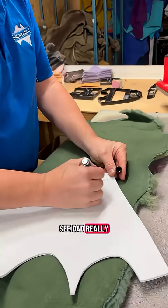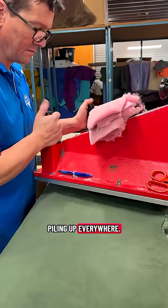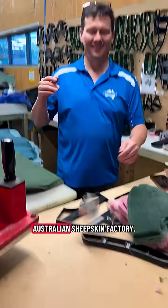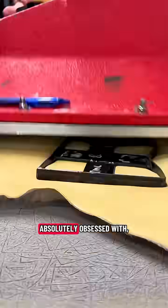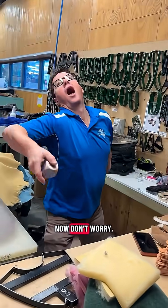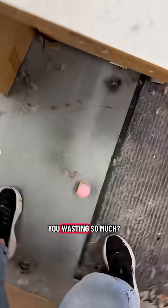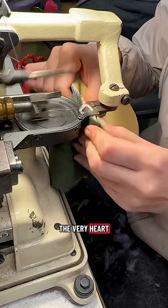And you can see Dad really needs to clean up the space around his machine. There is fluff piling up everywhere. But hey, this is the raw, real, unedited view into a true Australian sheepskin factory. For factory choice, I chose the canary yellow, which I am absolutely obsessed with, especially when it's paired with green and pink. Now, don't worry, we are saving those off-cut pieces. People always tell us, why are you wasting so much? You don't believe me, but trust me, upcycling is at the very heart of our production.